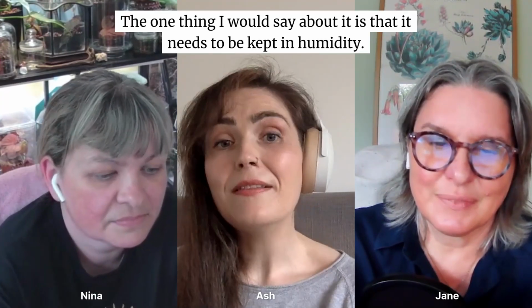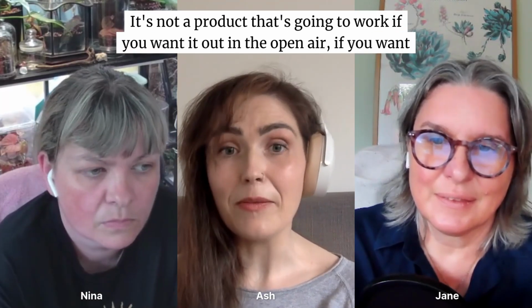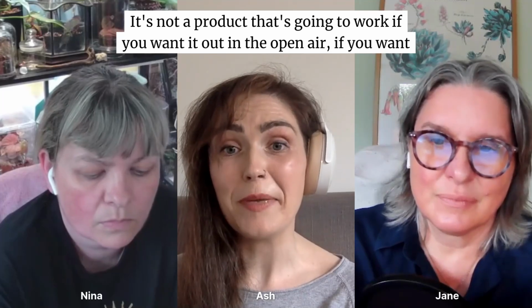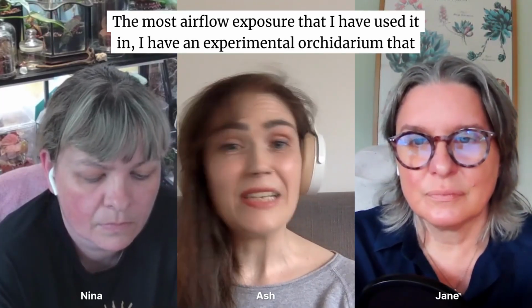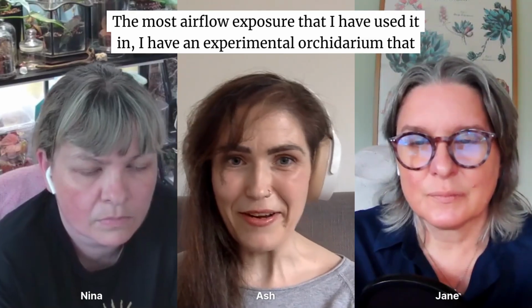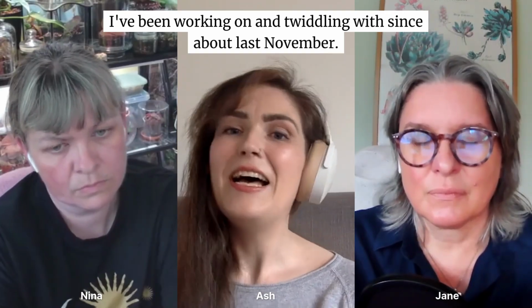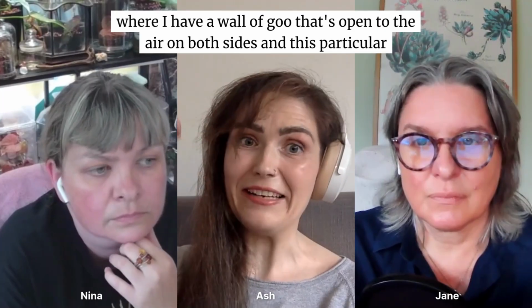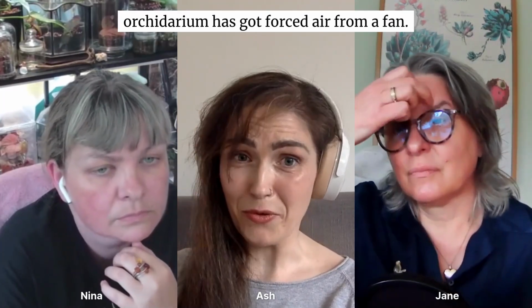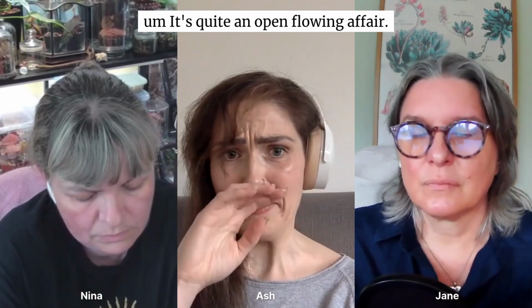The one thing I would say about it is that it needs to be kept in humidity. It's not a product that's going to work if you want it out in the open air, with a lot of airflow. The most airflow exposure that I have used it in, I have an experimental orchidarium that I've been working on and twiddling with since about last November, where I have a wall of goo that's open to the air on both sides. And this particular orchidarium's got forced air from a fan. It's quite an open flowing affair.